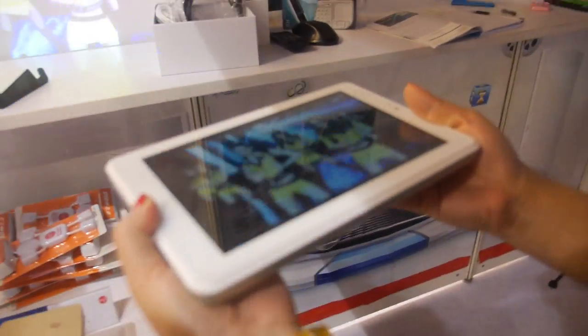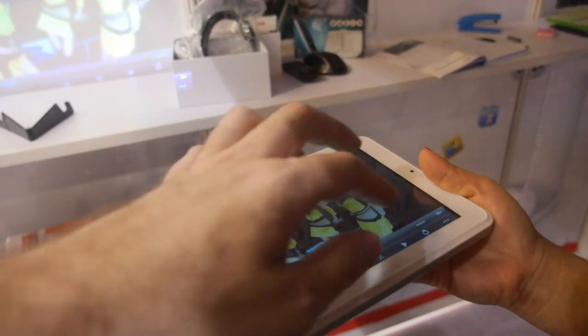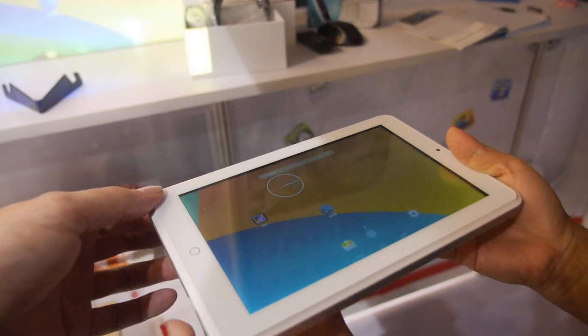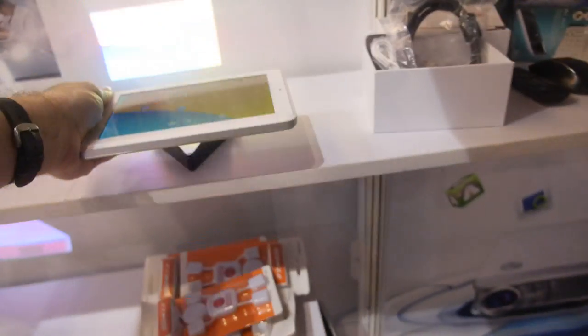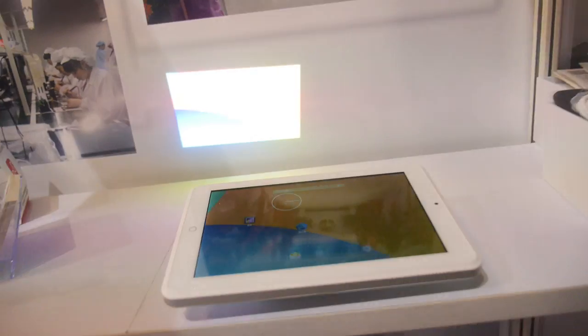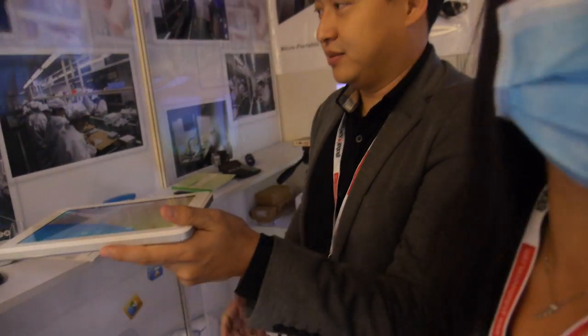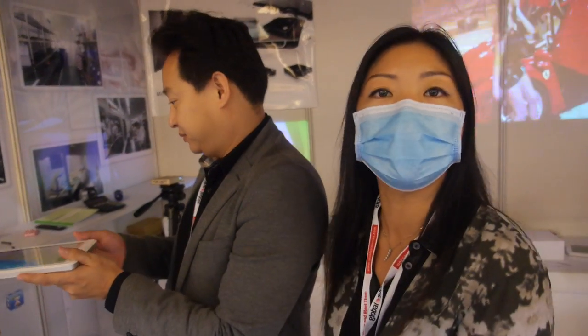And what is the CPU inside? Rockchip. Rockchip solution? Yeah. 3288? 3188? 3288? 3188. Yeah. How much does it cost? What's the price? For 100 pieces, this costs $250 US, FOB Hong Kong.